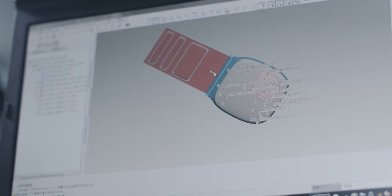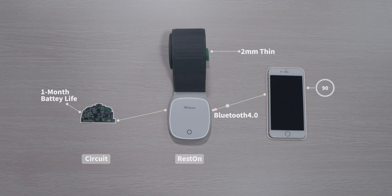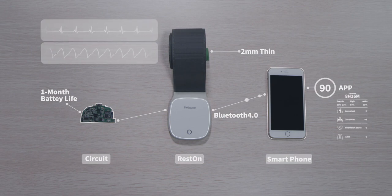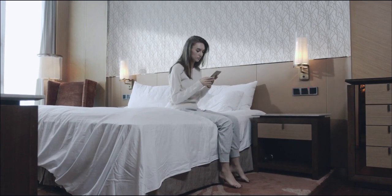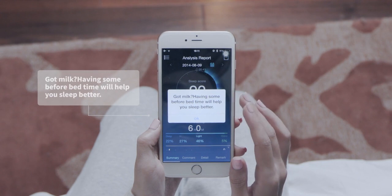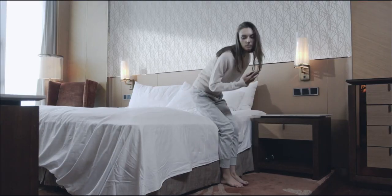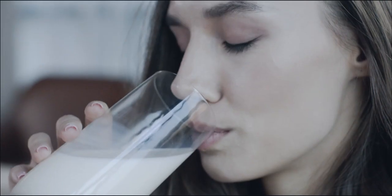RestOn is equipped with medical-grade, paper-thin sensors, which can capture all the data needed for monitoring and managing your sleep. You can easily review all your sleeping information on your smartphone using the RestOn app, along with personalized advice. It's like having a private sleep consultant right at your fingertips. You will know exactly what you need to do to improve your sleep with RestOn.